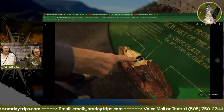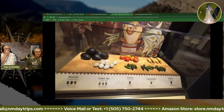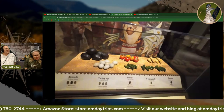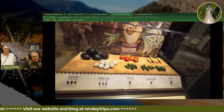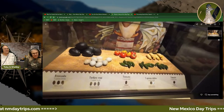They used it in religious ceremonies. And they used it for money. So to buy an avocado would cost you 3 cocoa beans. To buy a turkey egg would cost you 3 cocoa seeds. Cacao seeds, however you want to say it. A tomato would cost you 1 green chili. Or 5 green chilies for a tamale, you know.